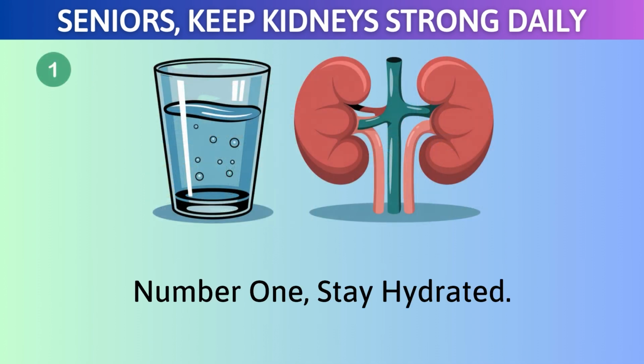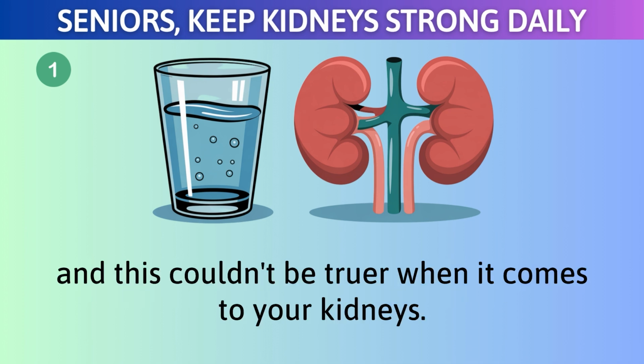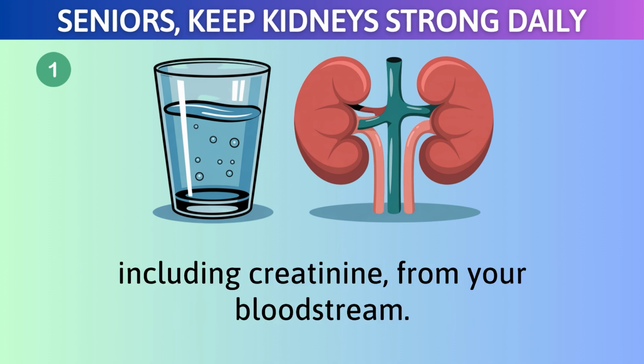Number 1, stay hydrated. All right, kicking things off with our first routine. Water is often called the elixir of life, and this couldn't be truer when it comes to your kidneys. You see, proper hydration is absolutely fundamental to kidney health. It acts as the primary way these vital organs flush out waste products, including creatinine, from your bloodstream.